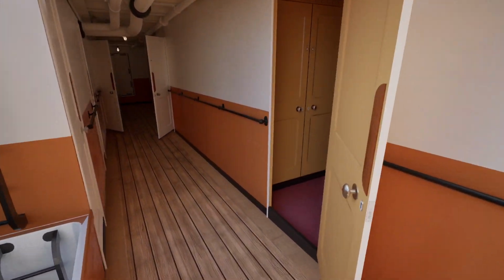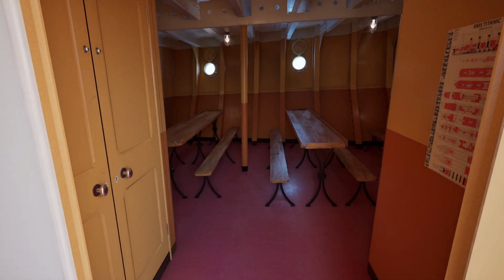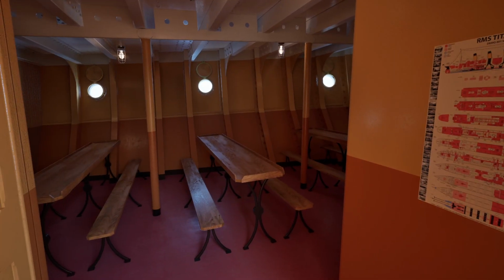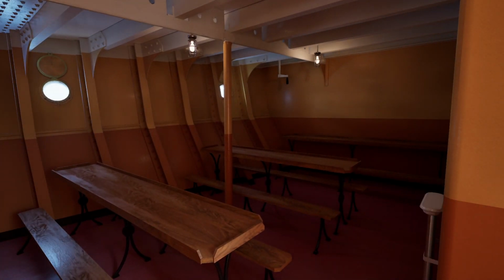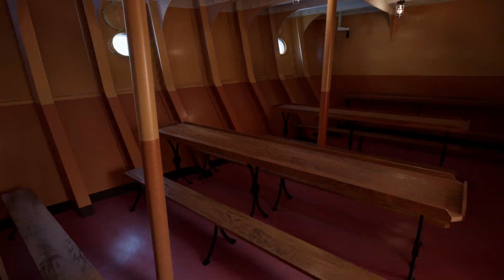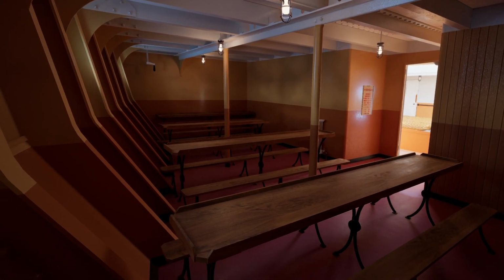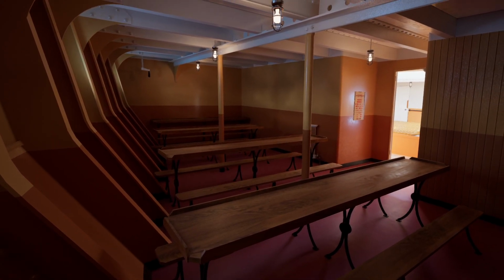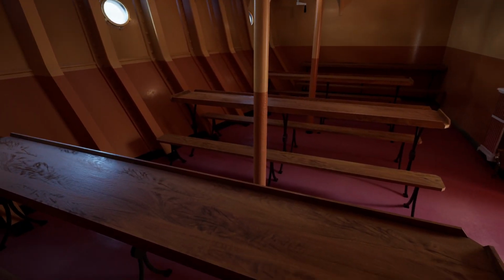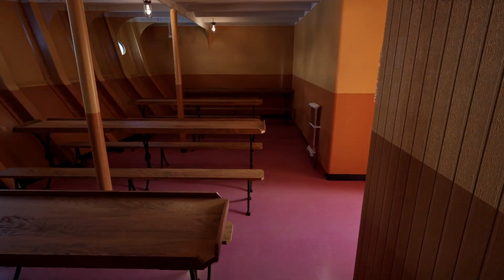Further aft, though, there's a couple of rather interesting spaces. What we have here is a sailor's mess. Various crew departments had their own mess halls, and this one was for deckhands and sailors. It's not a particularly large one because compared to some of the other departments on board, there weren't a whole lot of sailors on board Titanic. There were some, and they wouldn't necessarily all eat at once either, so the room's size is somewhat deceiving, but this would have been where they would eat.